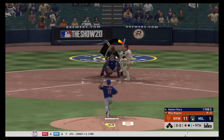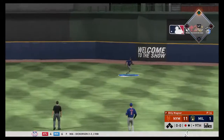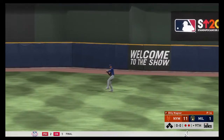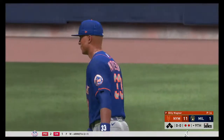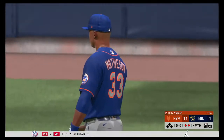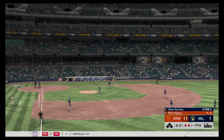Into the box now, Keston Hiura. And here's a ball out towards straightaway center field. Long run for the center fielder. He's got it. A nice play there. 2 away. Now batting, catcher, Omar Narvaez.